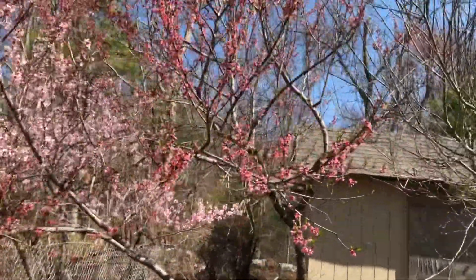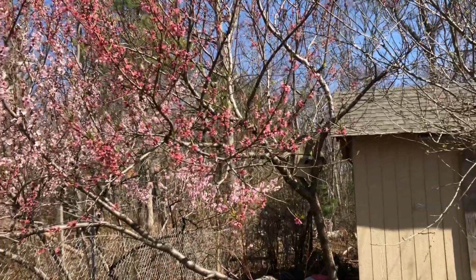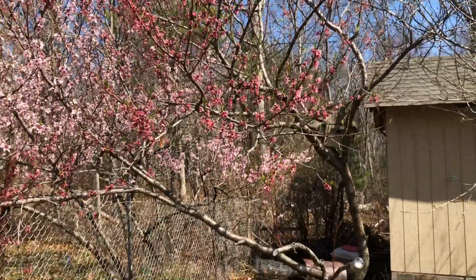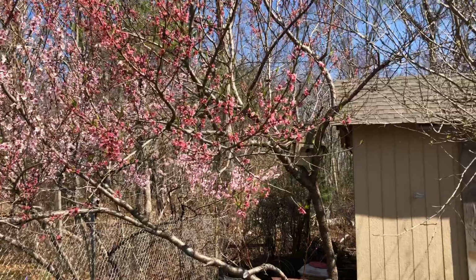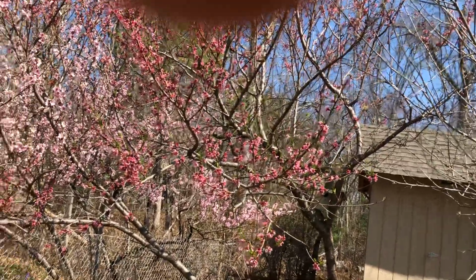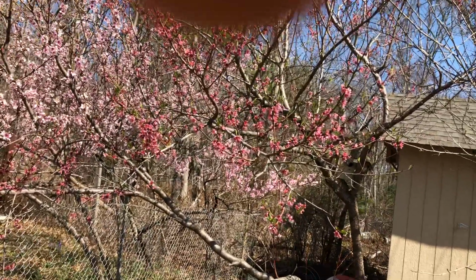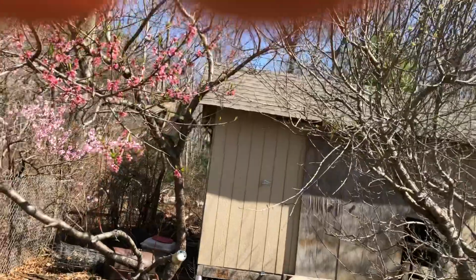Now this one here is a taller tree. And that's what you have to think sometimes when you buy fruit trees, whether you want them to be dwarf, semi-dwarf, because they'll grow if you don't designate the size of trees that you can grow in your area. I mean, for your yard.